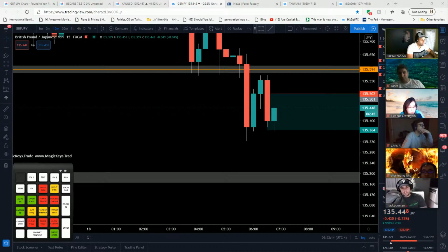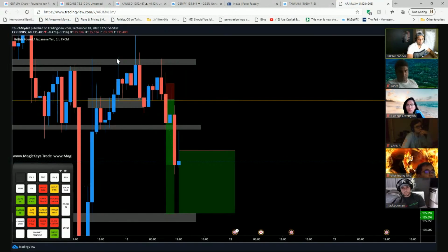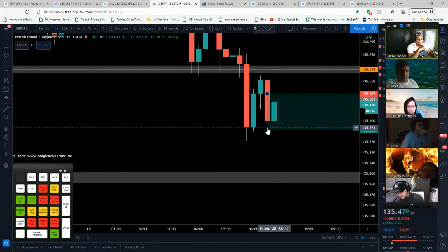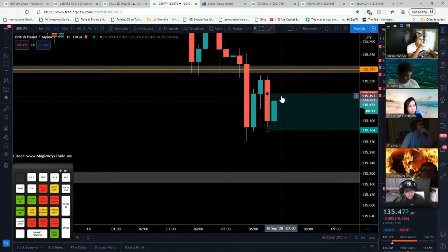My two entries as we broke the 1 hour low. Oh no. Straight drawdown. Oh, okay, right over here. So the more valid sell is if the next candle breaks the 1 hour low. Yes, I would say that would be a valid sell. I have a runner here. I think the runner is gonna get stopped out over here.